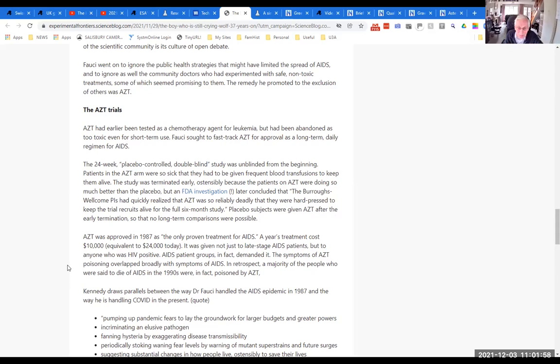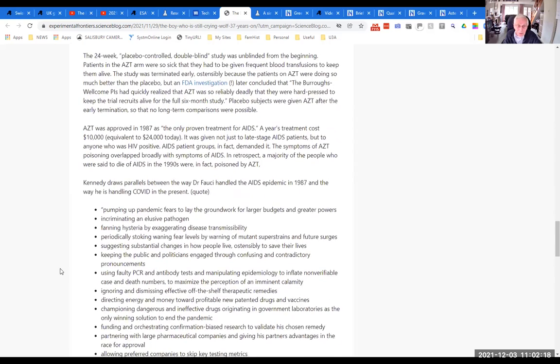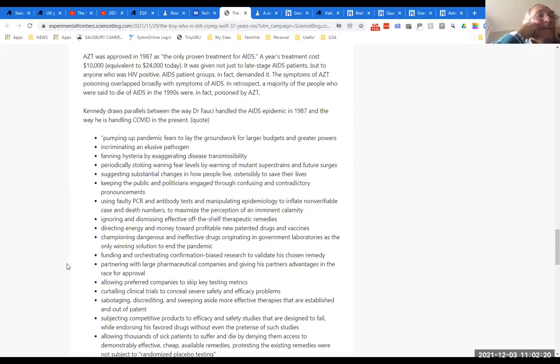So it was given to anyone who was HIV positive. AIDS groups, in fact, demanded it. The symptoms of AZT poisoning overlapped broadly with symptoms of AIDS. In retrospect, the majority of people who died of AIDS were in fact poisoned by AZT. That's amazing, isn't it? Take this with a pinch of salt, I think.